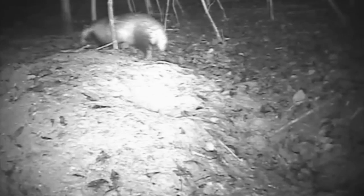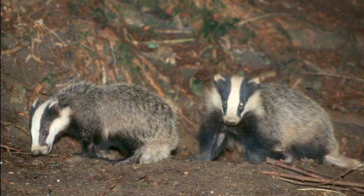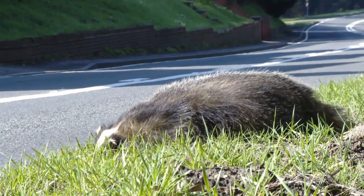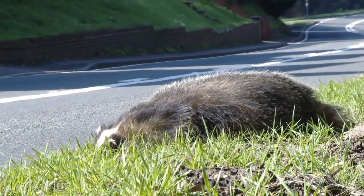Cub mortality is high, and over half of cubs born do not survive to adulthood. Adult badgers no longer have any natural predators in the UK and live on average for 3 to 5 years. The biggest cause of death is road traffic accidents, which are estimated to kill around 50,000 badgers a year.